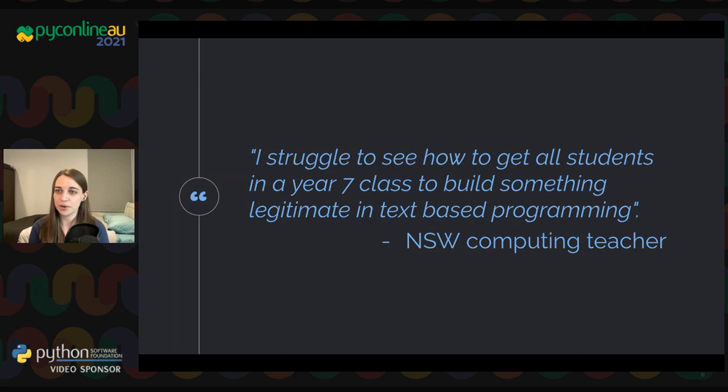But with the limited amount of class time you get and with the skills that the average year 7 or 8 student has, it's really hard to get all of your students to the point where they can build something cool and interesting and exciting in text-based programming. So how do we bridge this gap?